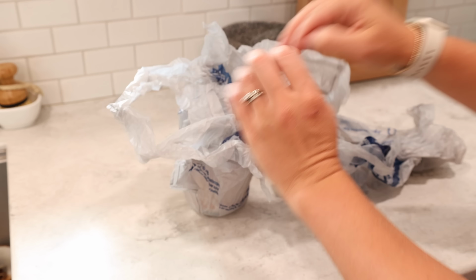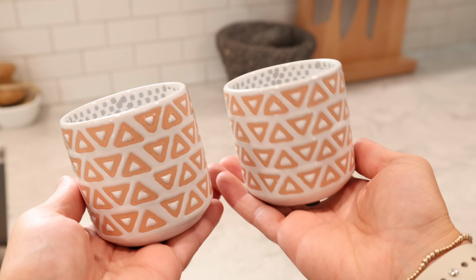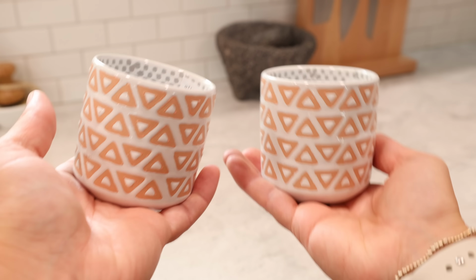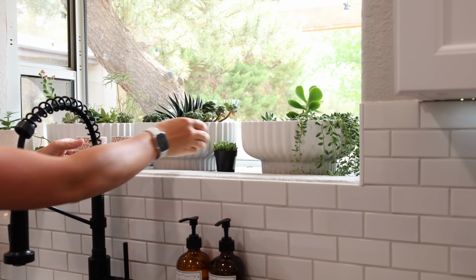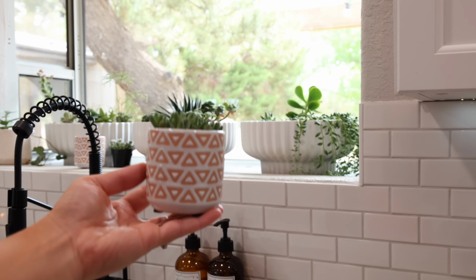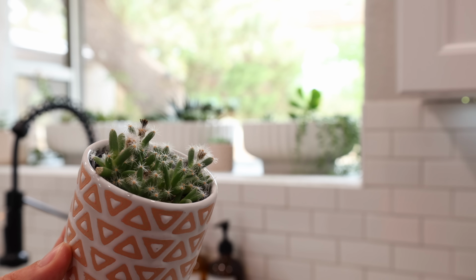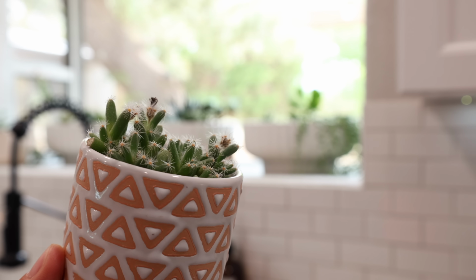Here I am showing you these cute little pots that I got from Lowe's. I had been looking for some tiny pots that were white but yet had a pattern on them for these two little plants that I had in between my larger pots. I saw these at Lowe's for only $4, and I thought they were really cute. I loved the color, and they were the perfect size for these little plants.